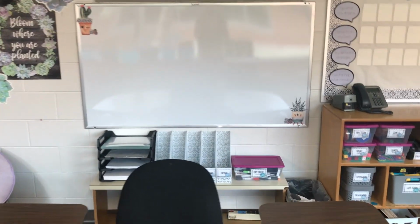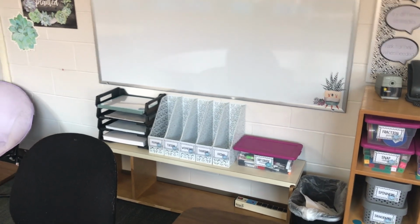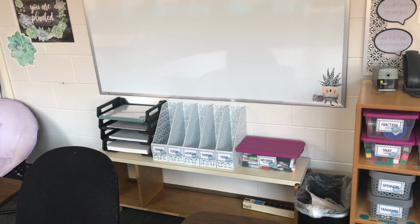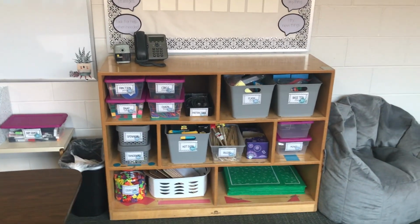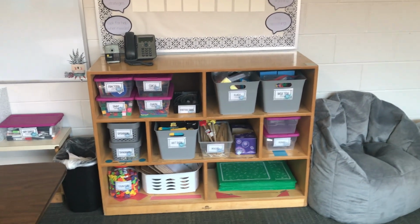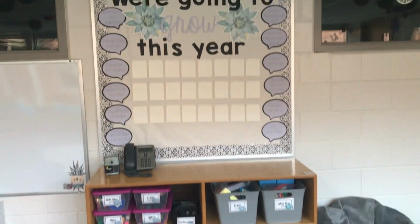Whiteboard area. Those file folders will hold all of the materials that I will need for my instruction each day, and then the space below is going to hold all of my data binders. This just holds a bunch of math manipulatives. They were all in the closet, and I wanted to make them really accessible to kids as they need them.